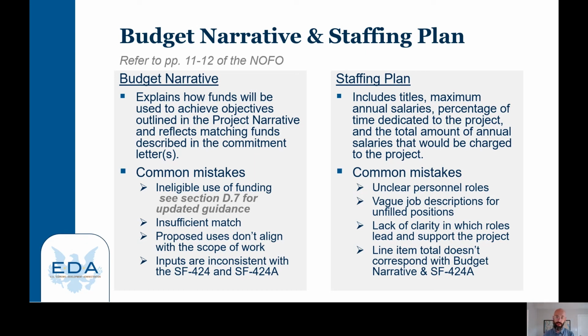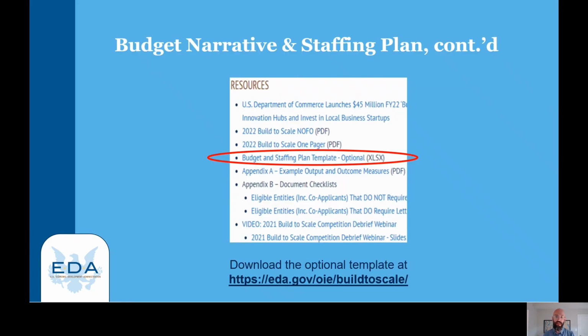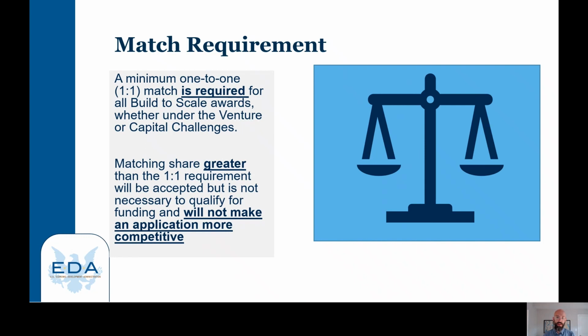On the staffing plan side, also very important, but oftentimes personnel roles are unclear, so vague job descriptions for positions that are unfilled, lack of clarity in which roles lead and support the project. Sometimes folks with a pretty small allocation to the project are actually providing a big leadership role. Sometimes it's people who are fully allocated to the project, so understanding roles and responsibility and accountability is important and being clear about that. And then making sure that the line item total, again, matches up with the budget narrative itself and the 424A. We do have an optional template. You can find that in the resources list, again, at eda.gov/OIE/build to scale.